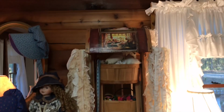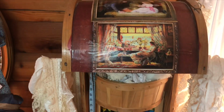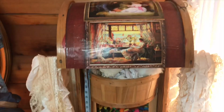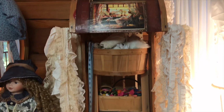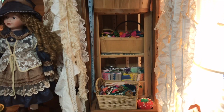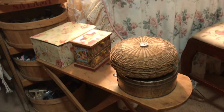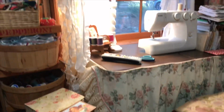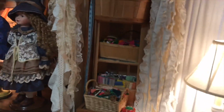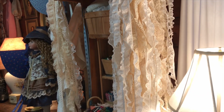I love this little stand. So I believe this was a display of some kind. Let me show you. I believe she added the images to the top. And then it's got the shelves in it, which ended up being perfect to house sewing notions. See where it says pepperoni? And then a cute little stand right by the sewing machine. And then on the side, she's got all this beautiful lace hanging. That's what she uses to trim her aprons with.